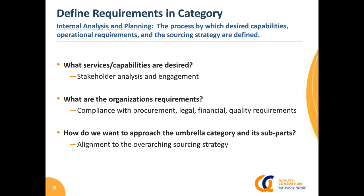And then, taking those pieces of information together, how do we want to approach this category and different pieces of it? What's our overarching strategy? When I say sourcing strategy, it's thinking about your organization and what your capabilities are, the diversity and the volume of assets you have in development, what your needs are as communicated through the stakeholders, and what the requirements are as communicated by your organization from different areas.